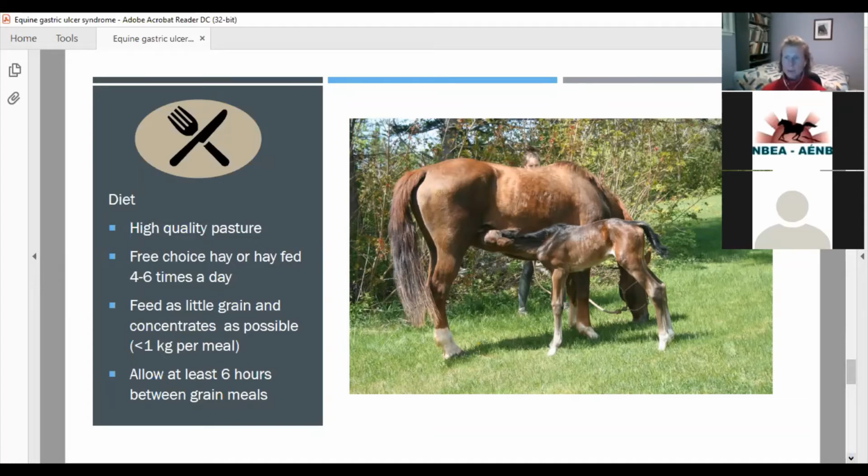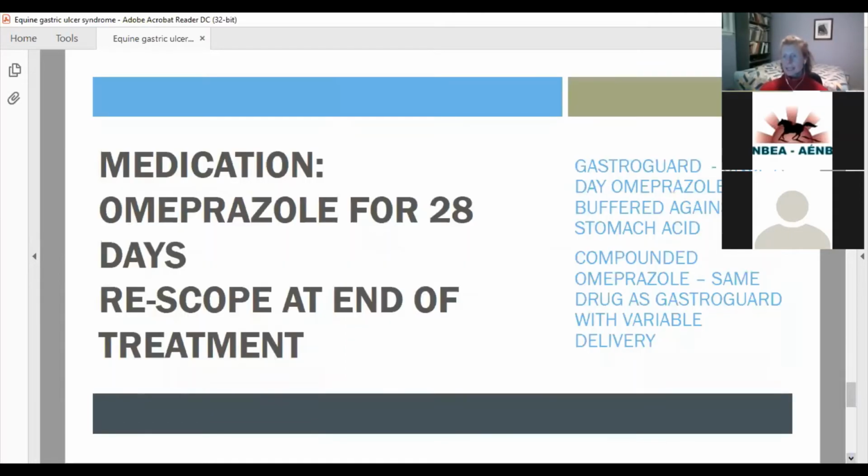There's a lot of different products out there that are stomach friendly concentrates. So if the horse does need to be on grain, then they can be on a higher fat grain, or even adding an oil to their feed. That can really help as well. And that can help with glandular stomach disease too, adding oil to their feed. So that's another option. So, okay. And then the next slide there.